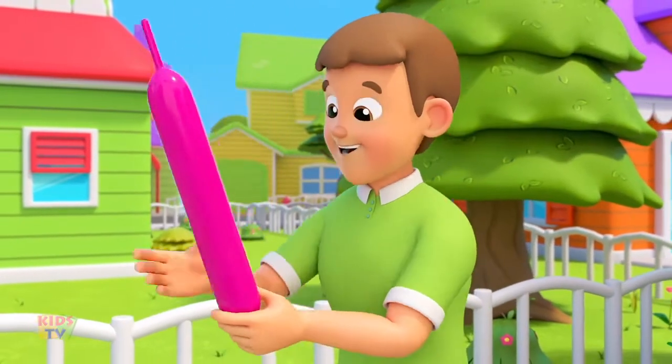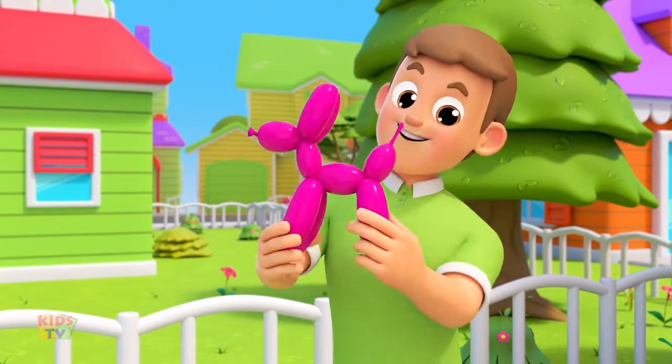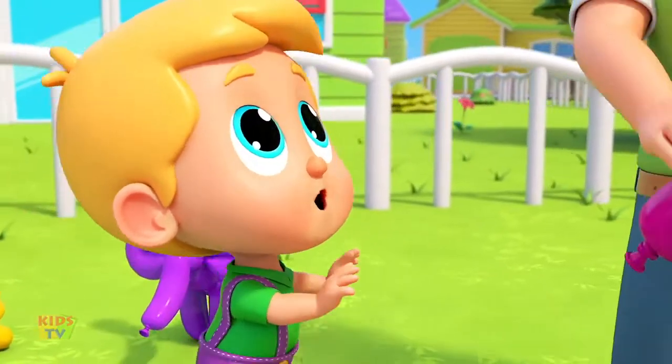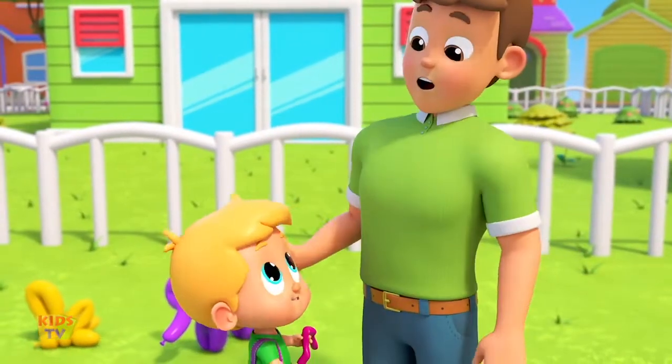Daddy likes to shape balloons. He makes us funny toys. He twists them into animals, and sometimes they make noise.